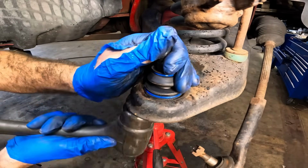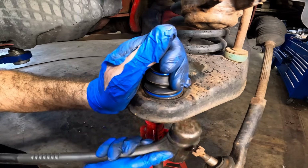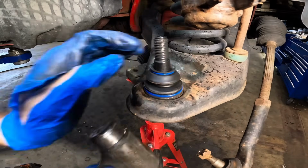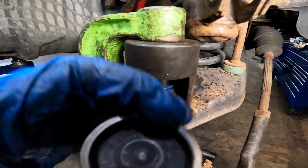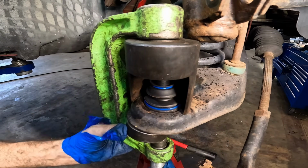So anyway, no, I'm not going to smash the new end with a hammer too much. I'm going to get it started a little bit and just get it secure, and then we'll finish it off with the actual ball joint press. Yeah, there we go, see? Got the press cone. It's actually not see-through, so we can record it.